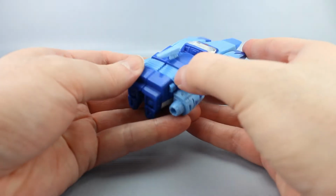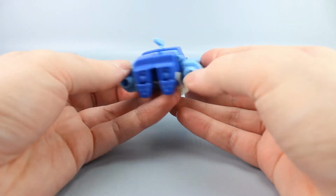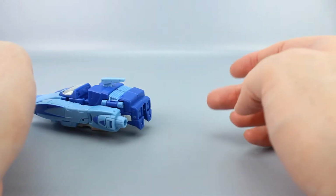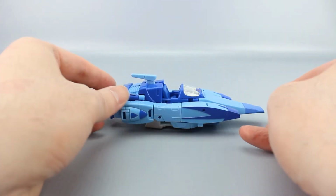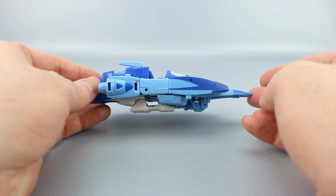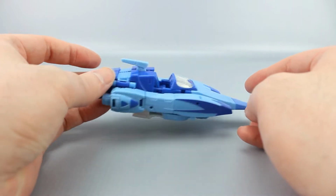A little bit of venting here on the back, and little rocket thruster things. He has no wheels, so he cannot roll. You can slide, but you can't roll because he's not supposed to. He's supposed to hover, so they make it so it simulates kind of the hover effect.